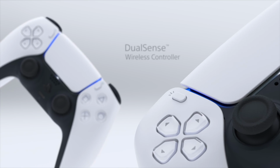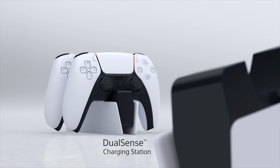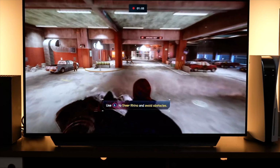There's also attention to detail which continues to the controller with the triangle, square, circle and X buttons patterned all over the DualSense controller. The DualSense also has adaptive triggers which adjust the tension of the triggers based on what's happening on screen.